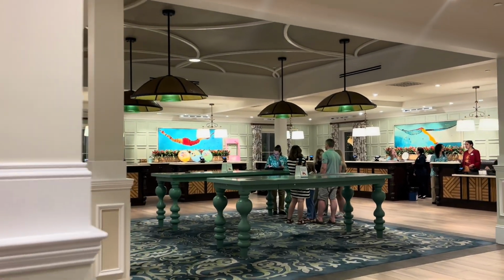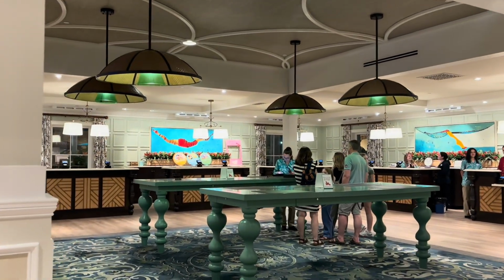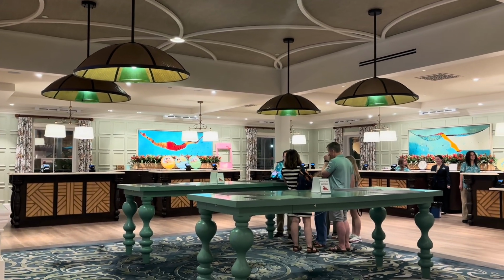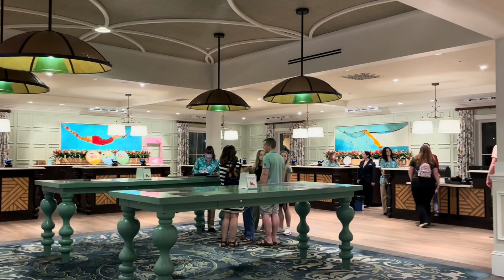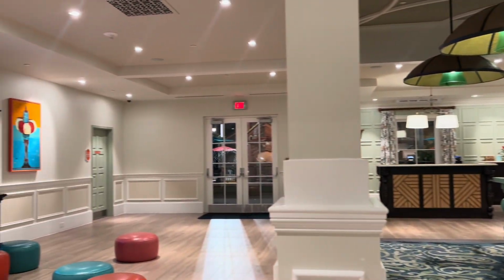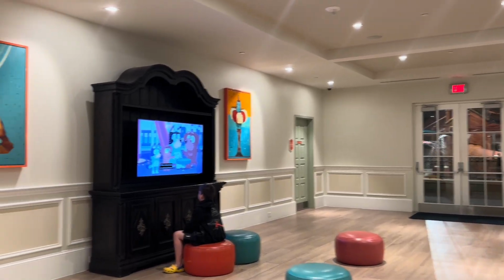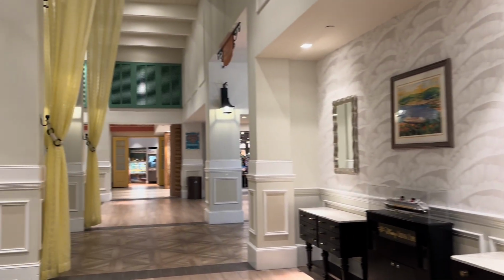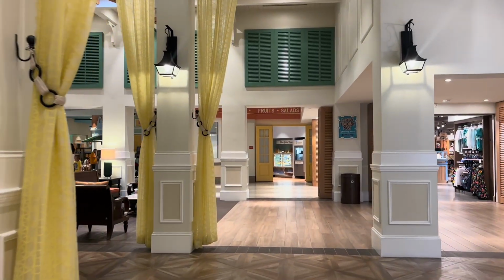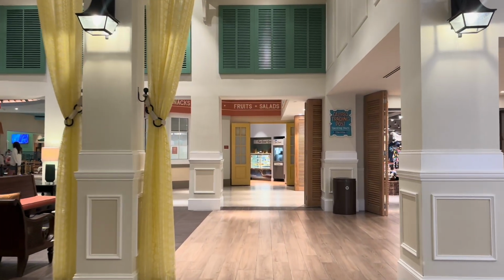What's great about check-in here is they use these tables. You don't really go to the counter per se. You come in, they check you in at the tables, you get all your stuff, bands. It's a great little spot. And along the way, obviously, there's a place for the kids to sit and watch a little Bluey. I love the fact they have these big curtains that give you the sense of breaking the space up.